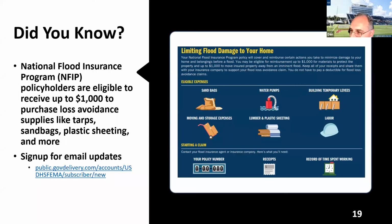Now, one more tidbit. Do you know that if you have the National Flood Insurance Program policy, you are eligible for up to $1,000 to purchase supplies like tarps, sandbags, plastic sheeting, and moving and storage expenses, including the labor to do any of those items and install them? All you need to do is start a flood loss avoidance claim. There's no deductible on it.